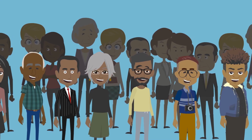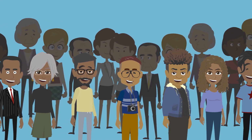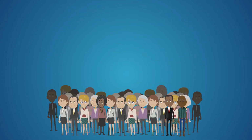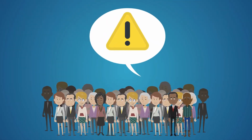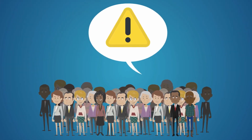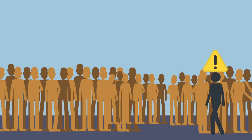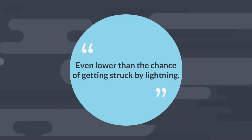There were over 115,000 people worldwide who volunteered for the clinical trials, and there were no serious side effects found. That's impressive. Now, there have been a small number of serious side effects after the vaccine became available to the general public. But even still, the number is really small, so the chances of it happening are low, even lower than the chance of getting struck by lightning.